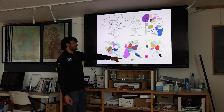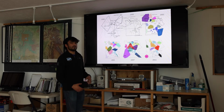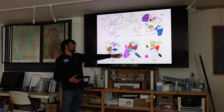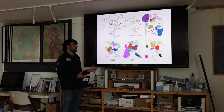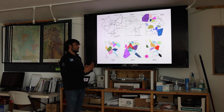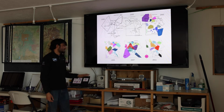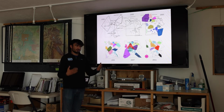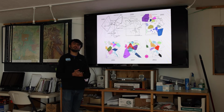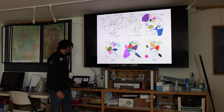The population peaked in about 2007 with about 170 wolves, and what we can see here in this map is there are a lot more packs, and their territories are a lot smaller, and a lot more wolves. By 2008 through the last decade or so, the wolf population stabilized at about 100 individuals with 10 different packs.